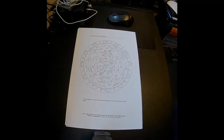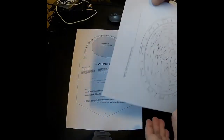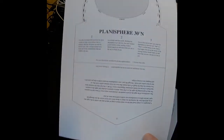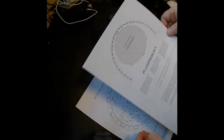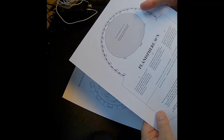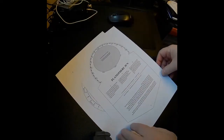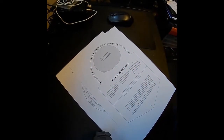And if you have access to a printer and a computer, here's an example of some sheets that are printed out from an online website called inthesky.org. It has a planisphere page where you can put in what latitude you want, and you can print out a PDF file or images. You can print this on card or paper, and you just cut them out on the outline in that grey area, to cut the hole for the planisphere. And we'll show you in the next little clip how to put that together.